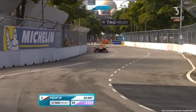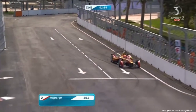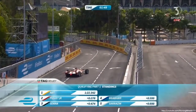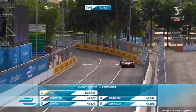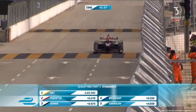And here's Nelson Piquet Jr. And he is slightly up on his time in the first sector, but he's slowed down now. So maybe there was a mistake somewhere out on the circuit. It'd be interesting to see how he has managed to do that, because well, now he's really slow, isn't he? Has he got a bit of an issue? Potentially, because that is much slower than you'd want to be going.